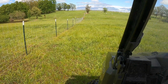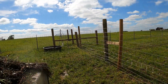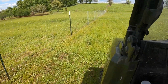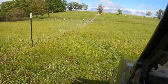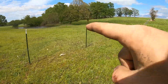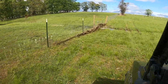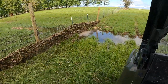Boy, has the grass shot up lately, the warm weather. Everything shot up a lot. So every time it rains real hard like this, we gotta come check it, make sure it didn't knock the fence over, which it wasn't far from it in this paddock right here, but the other ones all look like they did okay. Get all this debris out of there. That's not flowing at all.